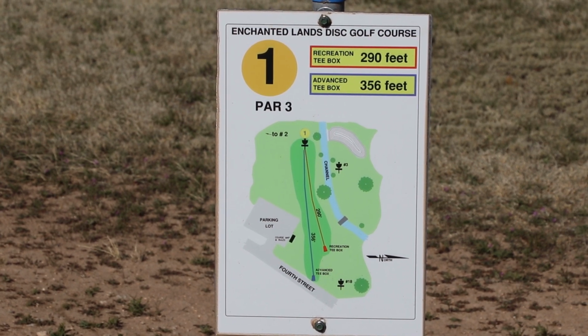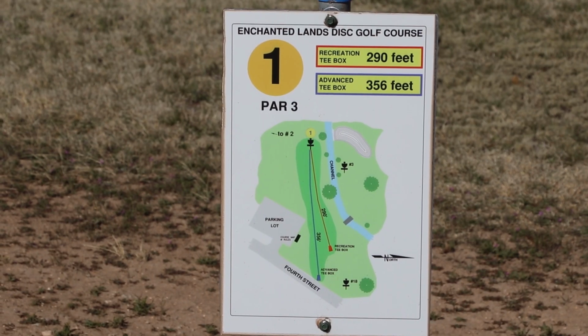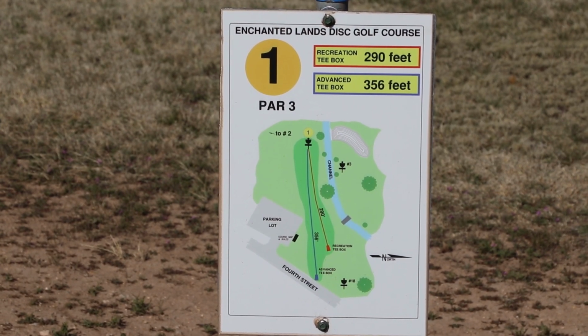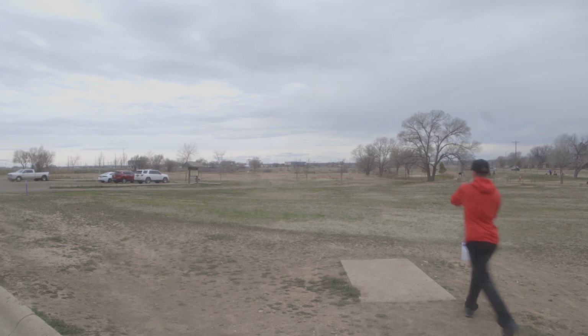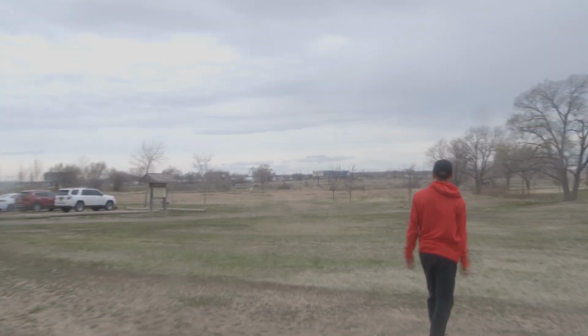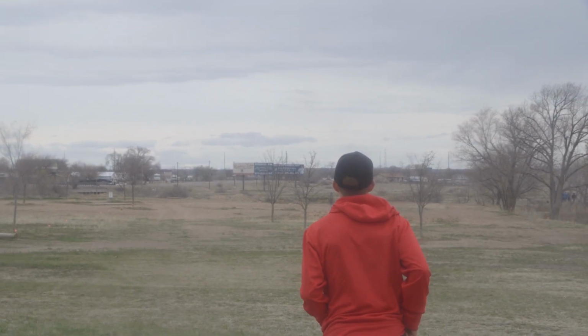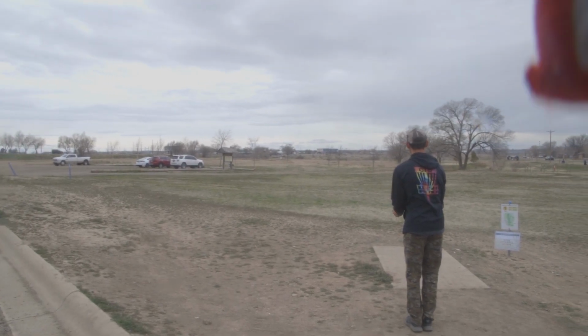Hole number 1, 356 foot. You have the option of forehand or backhand. We do have out of bounds on the right and the left and behind the pin. Got Austin here playing that kind of low forehand route, kind of skip up to the basket. Looks like he's probably within 20, 25 foot, I'd have to think.